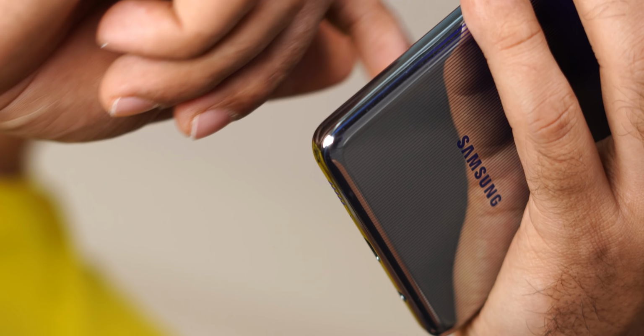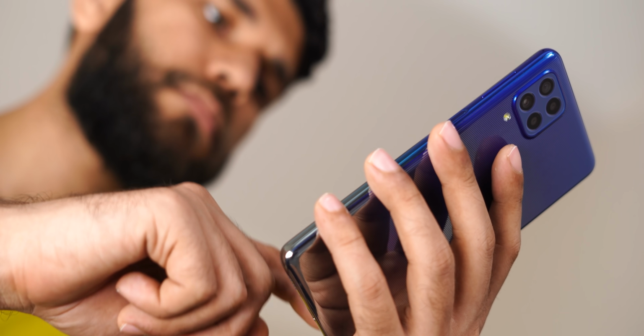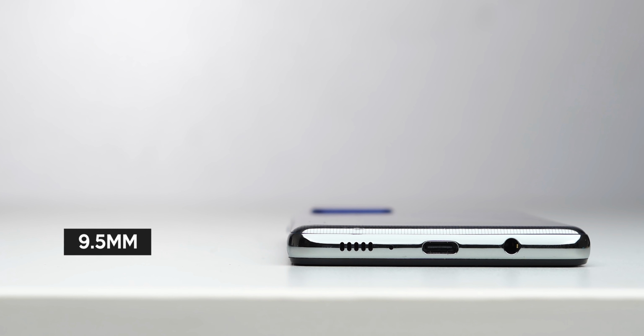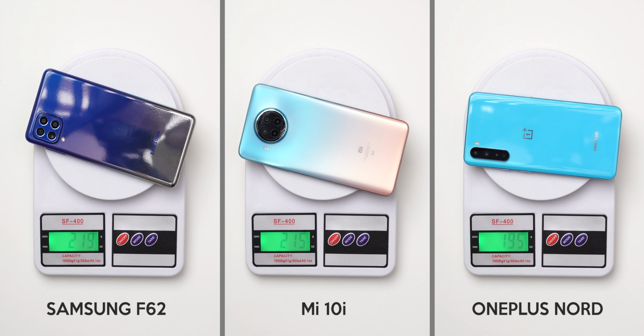So the first thing about the phone is how it feels in the hand, and it feels big. It's not your ideal one-hand usage phone. The thickness is around 9.5 mm and it weighs roughly the same as the Mi 10i, which is also a big device. On the other hand, the OnePlus Nord is lighter and more suited to one-hand usage.